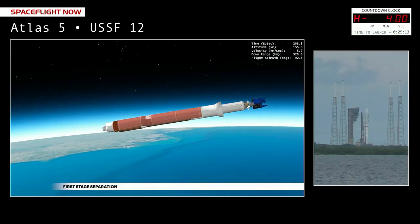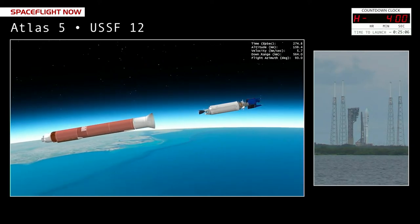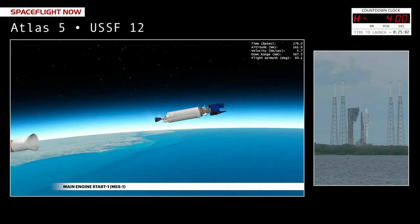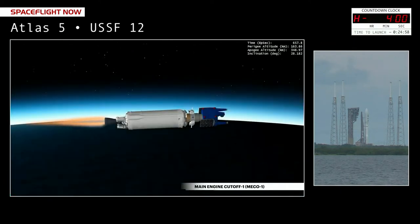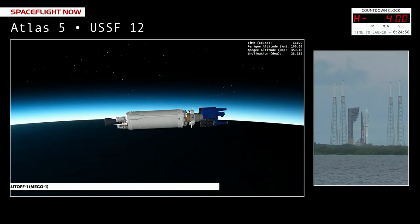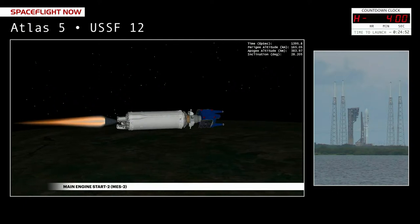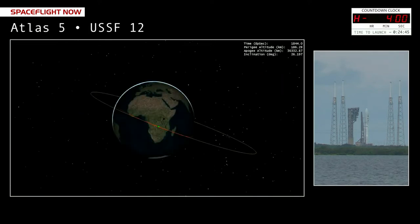And then a few seconds later, some retro rockets will fire to push that first stage away from the Centaur upper stage. And then the Centaur's RL-10 engine will go through a pre-start procedure and then ignite to produce more than 20,000 pounds of thrust, burning liquid hydrogen and liquid oxygen for a first burn to enter a parking orbit. Then a second burn is planned about 23 minutes into the mission to raise the apogee or high point of the orbit up to an altitude of more than 20,000 miles.